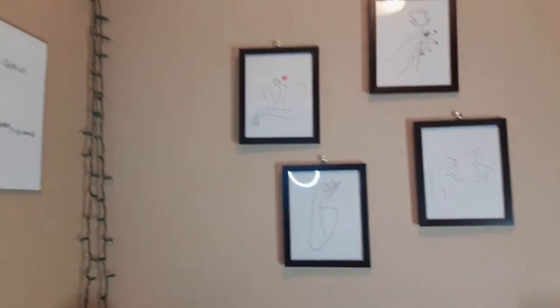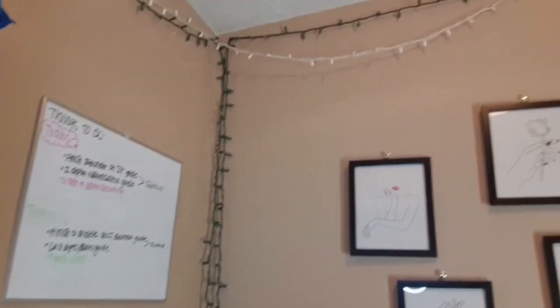But yeah, this is my remodeling of my office. I hope you guys really liked it. I'm going to show you guys at the end how it looked before and how it looked after.